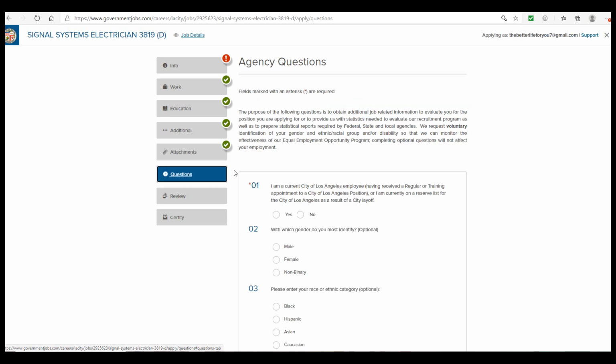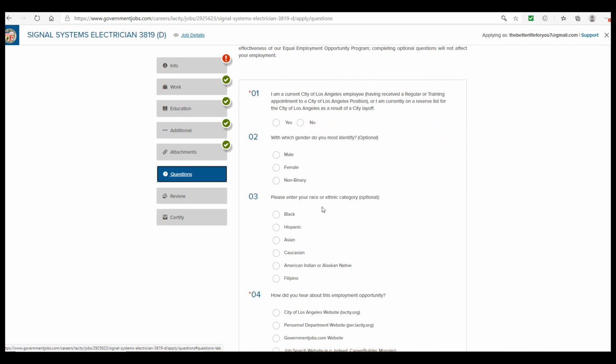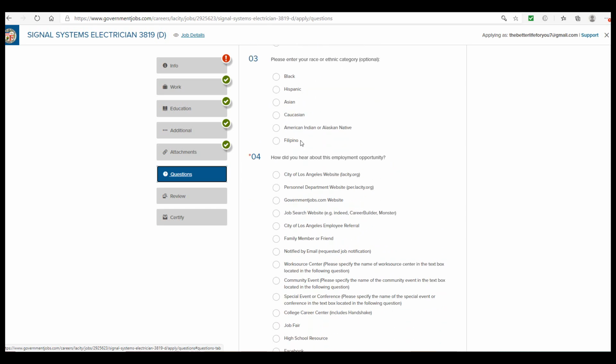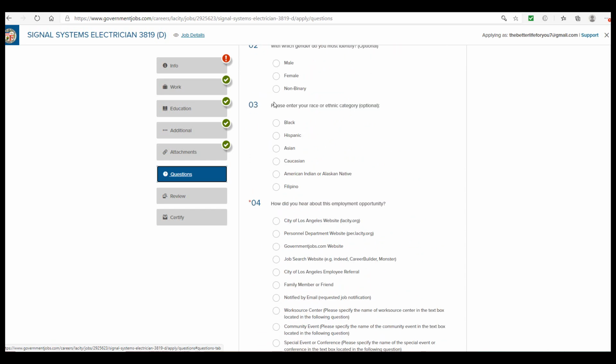Questions. So these are some questions you're going to have to answer. I am a current city employee: if you're not an employee, you put no; if you are, you put yes, of course. Which gender do you most identify with? Like I said, these are questions. They're not my questions, so don't get mad at me. These are questions that are there. Please enter your race. You want to enter your race if you feel compelled to. The ones with asterisks are the ones you must answer. The other ones I don't think you have to answer.